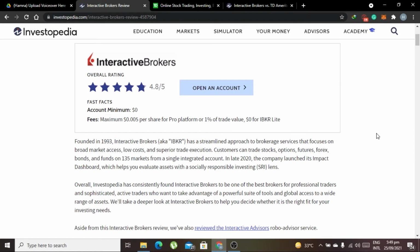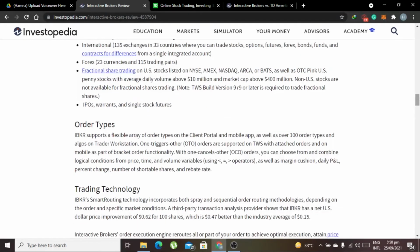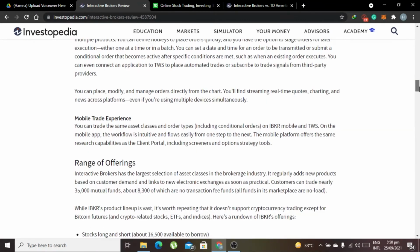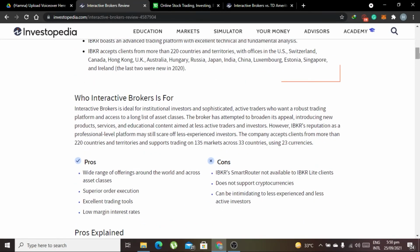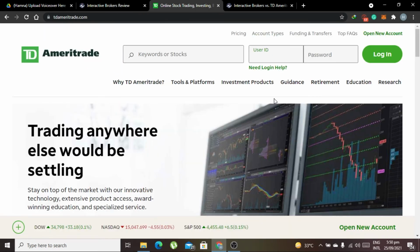And when we talk about Interactive Brokers, what's going to happen here is that it's good for investment. It has forex, it has stocks, it has bonds, but low investments will be fine here. The customer service of Ameritrade is better than Interactive Brokers, so you can say that it's a good app also if you want to use it as a beginner. If you're looking for a wide range of offerings, then I think you should go with Interactive Brokers. Another good thing about Ameritrade is that they have retirement plans and they have educational plans as well, where you can invest and learn.